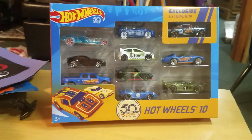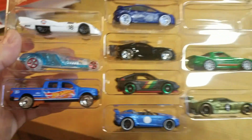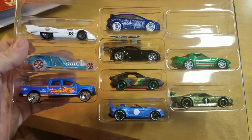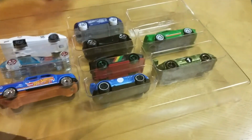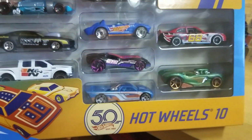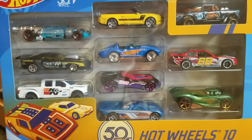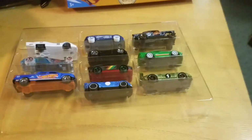That's the sealed one with almost the same cars. Here's the one that I opened because it was opened. Here's the one that's different. You guys tell me what you see. Check out the rest of the videos.